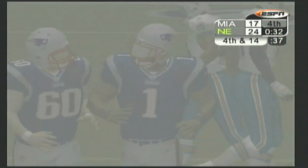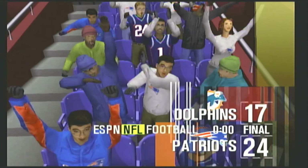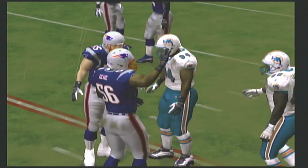Dan, I want to point out something on that last play. The Patriots come out on top 24-17. For my partner, Peter O'Keefe, this is Dan Stevens saying goodbye until next time.